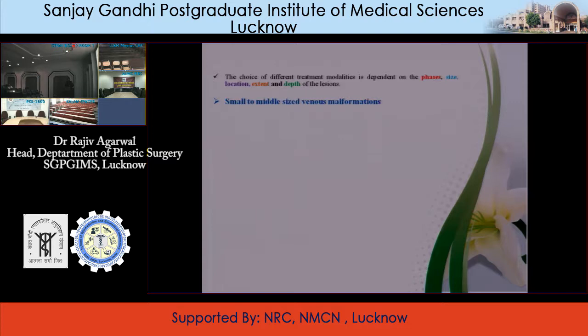The choice of different modalities is dependent on the phases, site, location, extent and depth of the lesions. If you have a small to middle-sized venous malformation, the first-line therapy is intralesional sodium tetradecyl sulfate. Now this is a sclerosing agent, and what it does is it will cause inflammation of the vessel walls, and therefore it will lead to fibrosis and shrinking of the lesion.